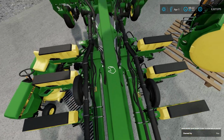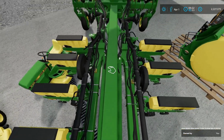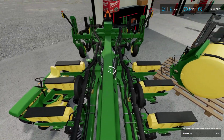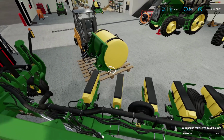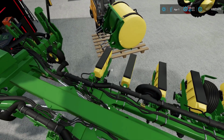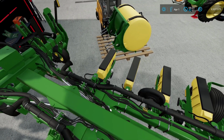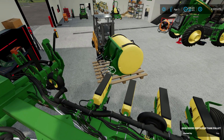Because if we pop up top, our tank is going to mount roughly right in the middle of this main brace. But before we even think about attaching this, we are going to pre-plumb and get all 16 rows with the application and run those wires back up. So once we have the tank installed, all we really have to do is just plug it in and this thing should be ready to go.